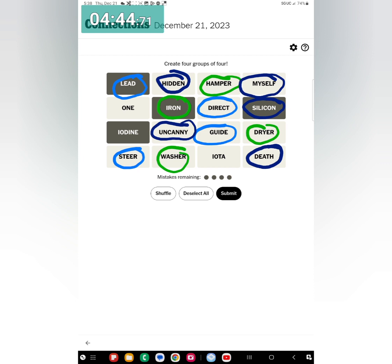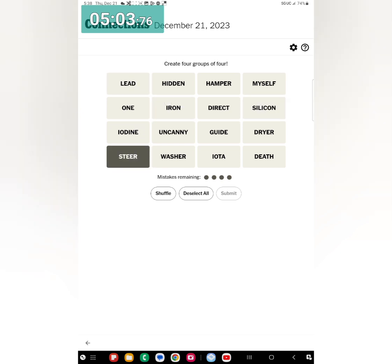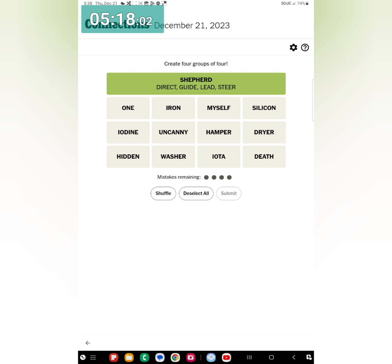At this point, I'm thinking I should go with the blue: steer, guide, direct, lead, because that's the easiest one. So I'm gonna go with that. Steer, lead, direct, guide. Can't think of anything else that has the same meanings as those four. Submit, and I got the green, or shepherd.